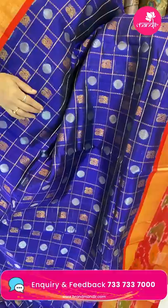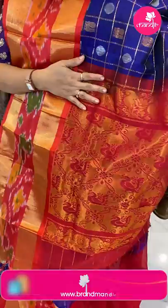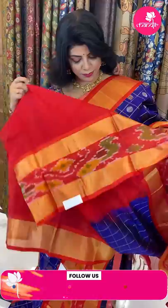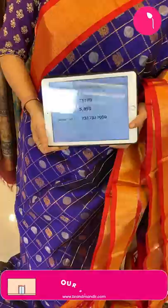Border contrast here. Ikat design, ikat peacocks, beautiful peacocks and kaddi. Contrast border. Pallu contrast, cross kaddi with embossed florals and vines, cross checks and beautiful peacocks along with the peacock borders. Very pretty and the blouse is contrast, plain with border. And the pricing and details are 5,850, CT180 is the code.